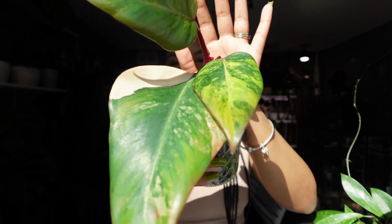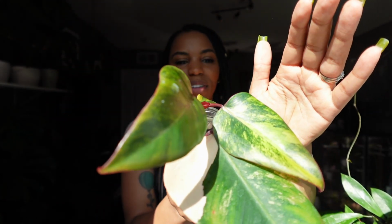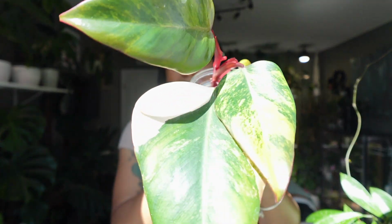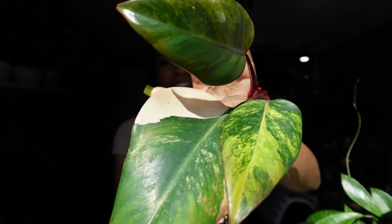This is my philodendron strawberry shake, and it was a wish list plant for me for such a long time, and they do run kind of high, or higher than I was willing to pay for it. So I decided to just get a cutting, and I put it here in some sphagnum on top of a heat mat under a grow light in a greenhouse cabinet. There's a lot going on there, but I really wanted to ensure that this plant had the best chance of survival, and I wanted it to thrive, and it is definitely thriving so far.